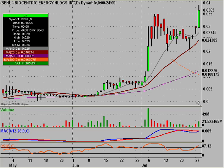It's Glacier, and this will be a video chart on BEHL, Biocentric Energy Holdings Incorporated. The last time I did this video chart a couple of days ago, this is what the chart looked like. It was just starting to come out of this consolidation period, so I wanted to throw it up there. And I talked about how it had just broken above this resistance level here.